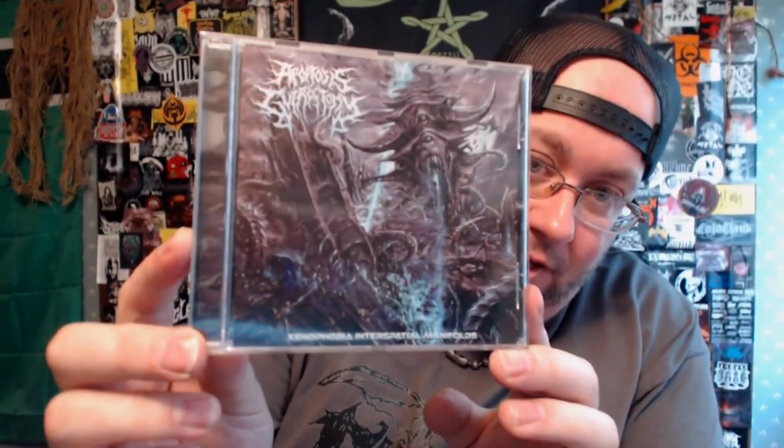So next up, we have some more brutal death metal. This is a project out of Indonesia. I don't know if you guys know that or not, but Indonesia is a hotbed for brutal death metal. This is Apoptosis, Gutrectomy with their 2019 demo entitled Xenophobia, Interspatial Manifolds. Kind of that spacey, kind of generic looking brutal death metal album cover there.